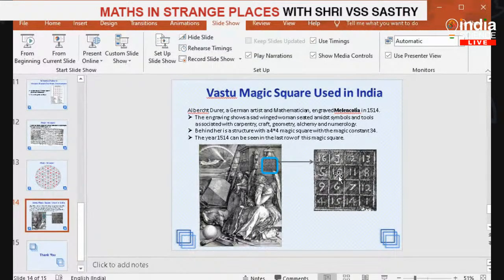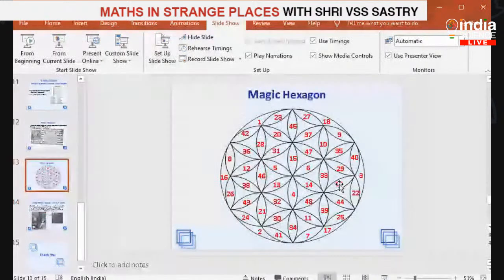Nowadays in India, this magic square is used for Vastu considerations. In fact, magic squares are quite popular like this in India. This is a kind of a new avatar you are seeing in the 20th century. I will just go back.